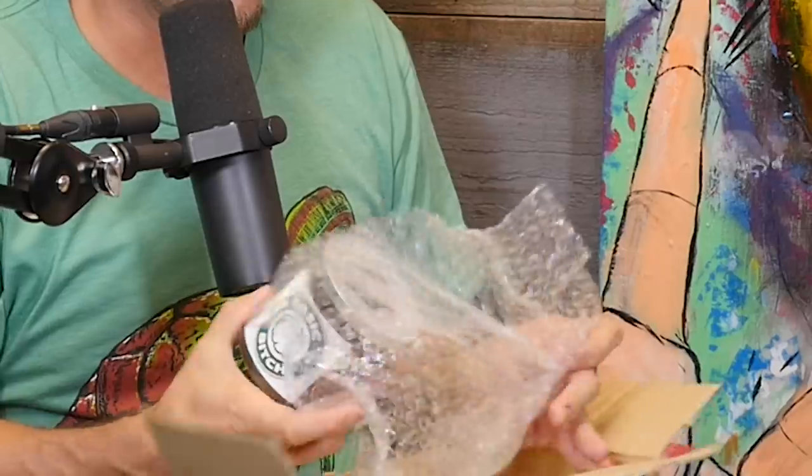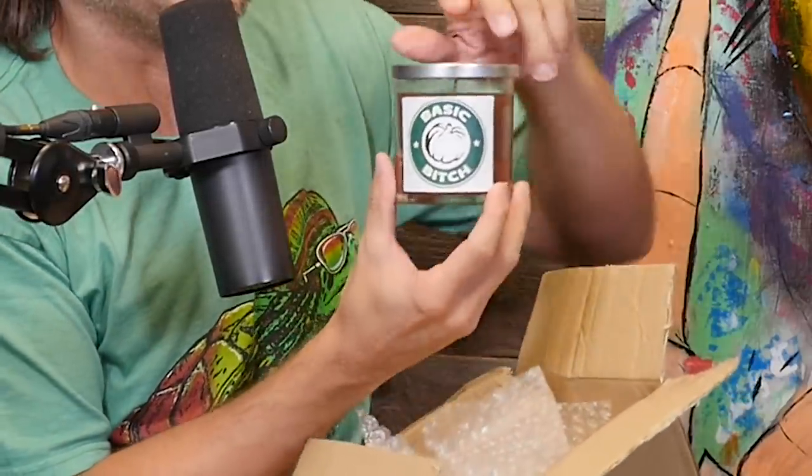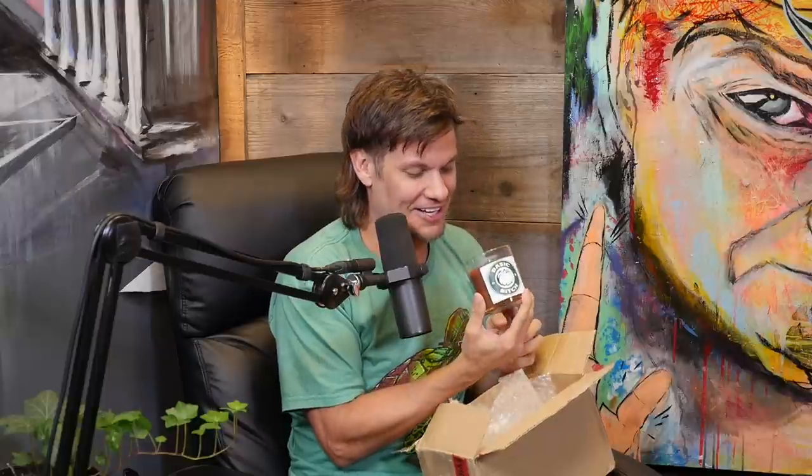Now, here's one. That basic bitch scented candle. And it smells like a basic boy. Actually, this smells so good, bro. God, dude, when I smell this, it makes my asshole feel warm. It really does. I'm not joking. Let me make sure. Yeah. Wow, this is basic bitch. It's pumpkin. I think it's pumpkin. This is the 5-0 Candle Company out of Maryland.